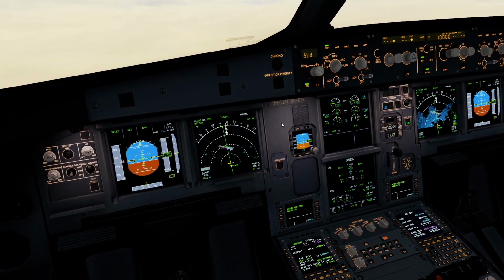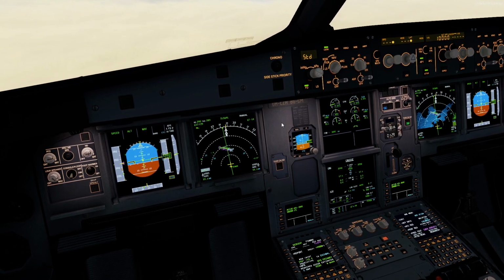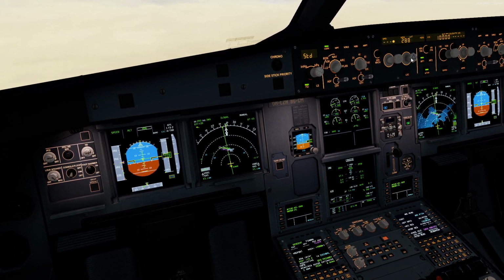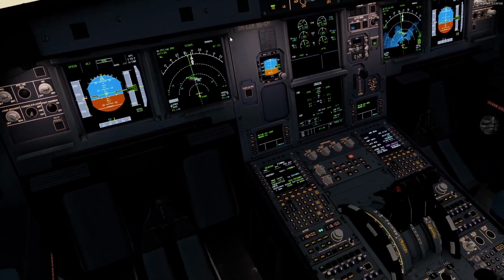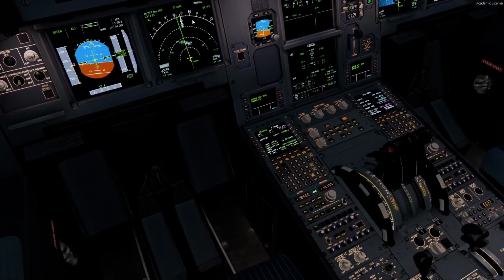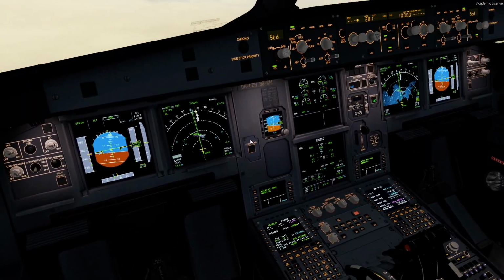Hyvää iltaa, Sweden Control, Oscar Hotel Romeo Bravo X-ray. Maintain flight level 430 over Insuk. Finnair 8 Romeo Kilo, sorry to say, leaving my airspace, Unicom 122.8, and sorry for a very late release. No problem, over to Unicom for Finnair 8 Romeo Kilo, bye bye.